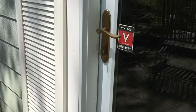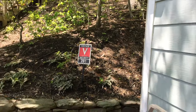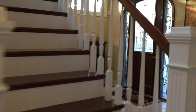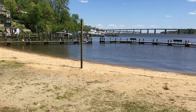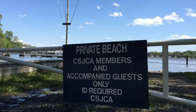The hardwired whole house and pier security system, the tankless water heater, and the Generac whole house generator are just a few of the many additional things that set this home apart. And the lovely neighborhood of Cape St. John provides a community beach, pier, and boat launch ramp as well.